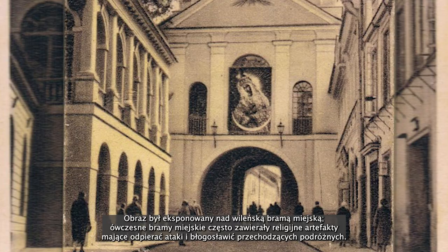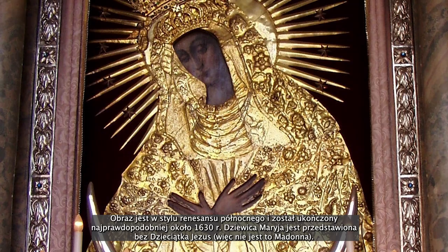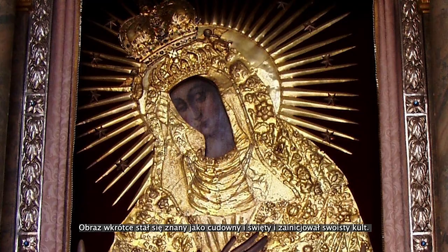The painting is in the Northern Renaissance style and was completed most likely around 1630. The Virgin Mary is depicted without the infant Jesus, so it is not a Madonna. The artwork soon became known as miraculous and inspired a following.